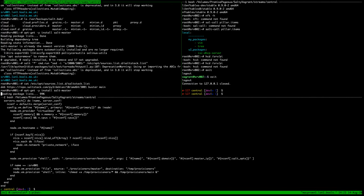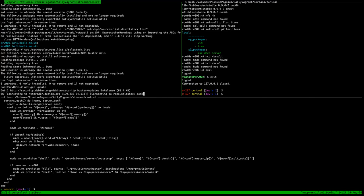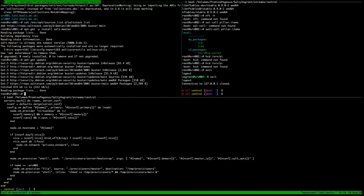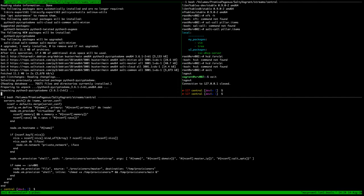And now you'll notice that nothing's happened because I should have done that first. And that will do the update of the repository. We need to do that in order that it reads the new 3001 package list. Now I can do the install. And you can see it's updating everything.